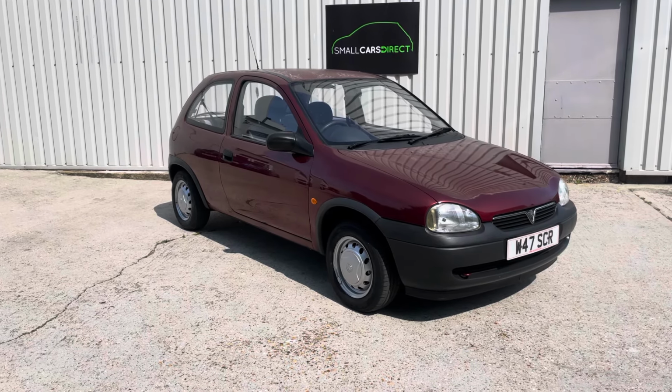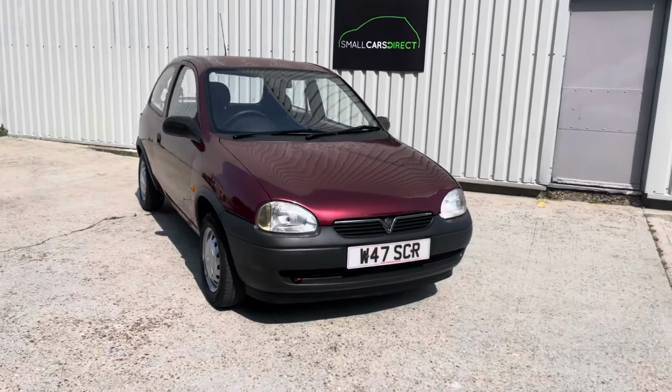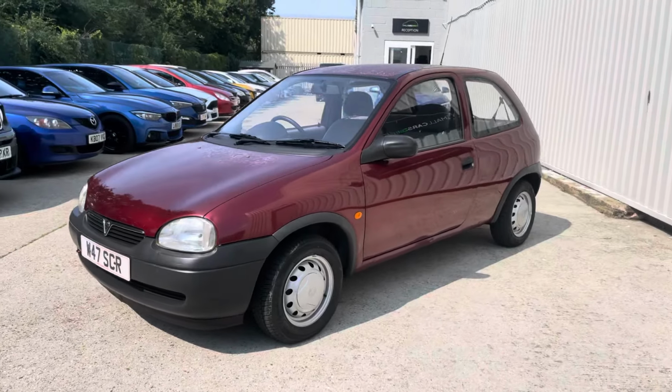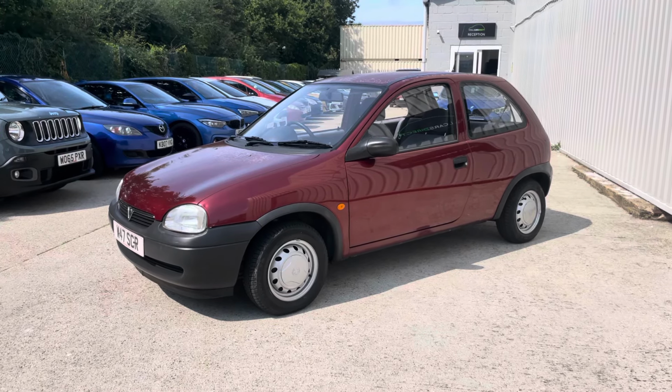It's John here from Small Cars Direct, and it's Throwback Thursday, all the way back to the year 2000 when this little Vauxhall Corsa was born. Tony Blair was in government, and Spice Girls and Britney Spears were topping the charts. This survivor has come to us and is now ready for sale.